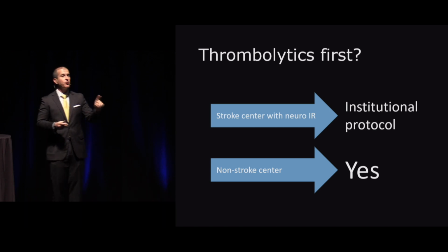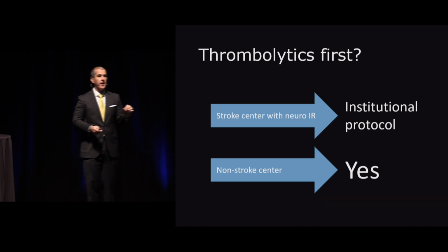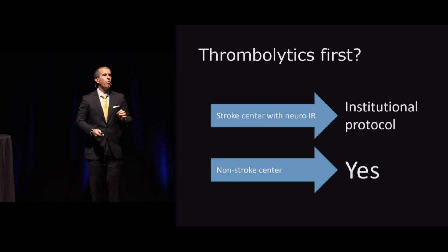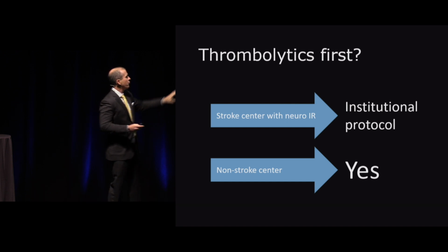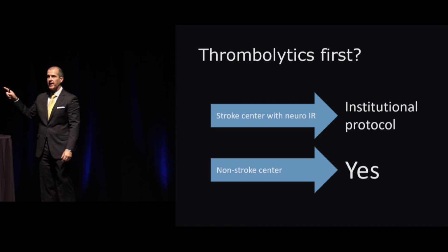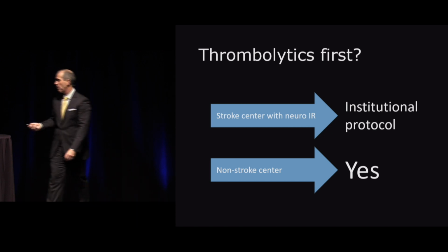If you're at a non-stroke center and are contemplating sending that patient for mechanical thrombectomy, if they meet the criteria for thrombolytics, give them thrombolytics. They can still do the mechanical thrombectomy. The issue would be, what if they can't? They get there, they don't actually meet the criteria, there's some logistical reason, whatever it is, then you would have missed your opportunity to give that patient thrombolytics. So still give them thrombolytics if they meet the criteria, and then send them for mechanical thrombectomy.